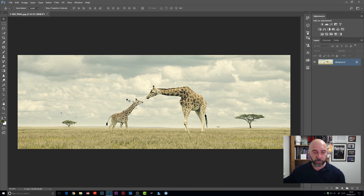And it's a composite. I've never been on a safari yet. It's on my bucket list. But the background is all made up from parts near me. The field was near where I used to live. The trees, you'll recognise the acacia tree on the right hand side. That's the one we cut out in the second tutorial. The two giraffes were photographed at a local wildlife park. They weren't together, they were separate.